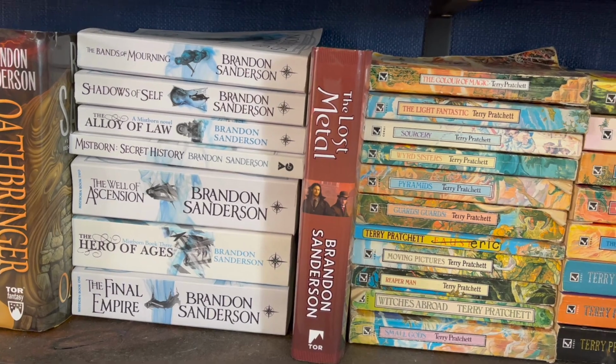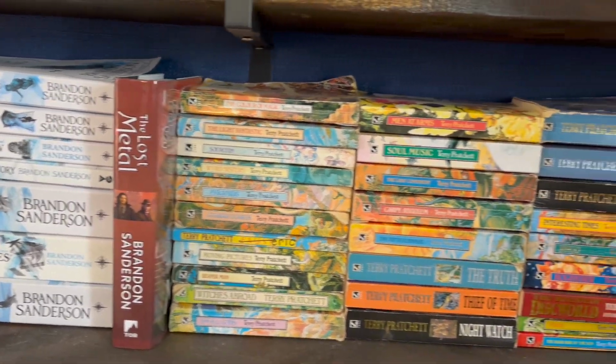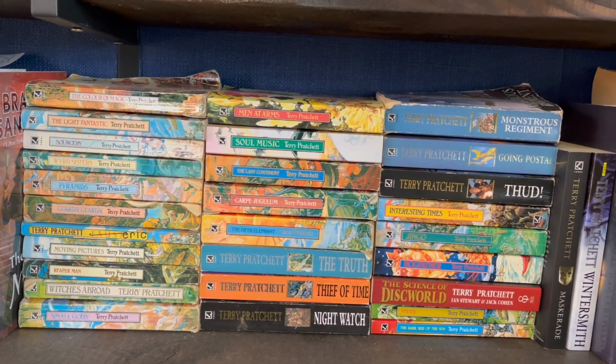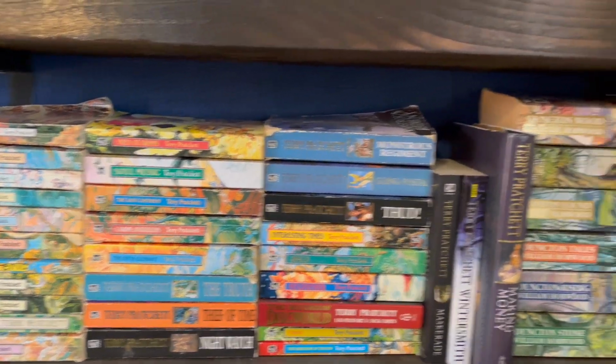It's fine. Don't at me. My lovely Pratchett collection, which I haven't read in a few years now. I should probably do another reread, but it'll take 400 years because there's like 1,000 of them. This is our animal collection books.